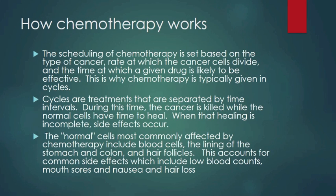When that healing is incomplete, side effects occur. The normal cells most commonly affected by chemotherapy include blood cells, the lining of the stomach and the colon, and hair follicles. This accounts for some of the common side effects of chemotherapy, which could include low blood counts, mouth sores, nausea, and hair loss.